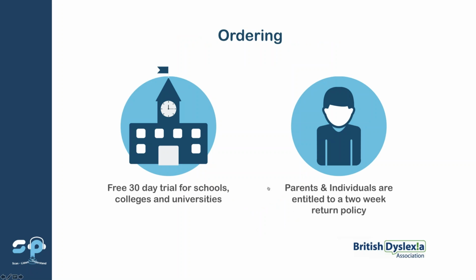So I just want to go over this slide here. This is if you are looking to get one of our pens and you're thinking, wow, how much is it? Well, we'll explain that, and we'll have links there if you want to look at how much it is. But we also do offer free 30-day trials for schools, colleges and universities. So we know that once it gets into your hands, you want to trial it, see how it works, see if it is effective there. So you can request it from our website, which will be on our slides at the end there.